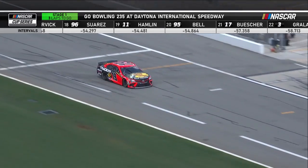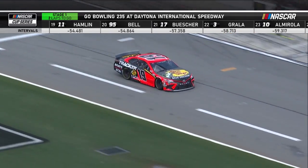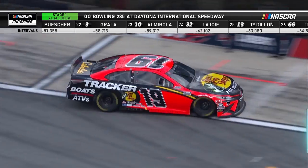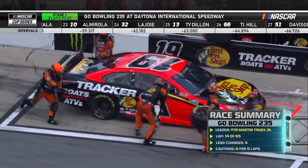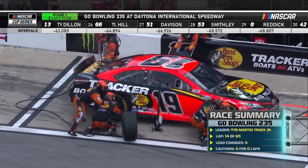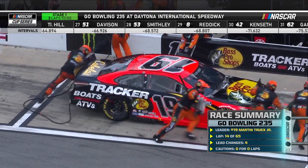You see Truex on pit road. There's your answer, Rick. You said it. He was going to pit. I thought maybe a playoff point. You were absolutely right. They think they can win the race, so they're on pit road, Dave. I thought the same thing, Steve, because remember, he's only got 7 playoff points right now. But remember, this stage win is only 1 playoff point. If he wins the race, that's 5.